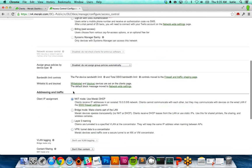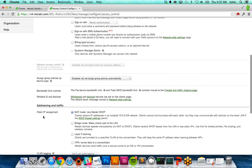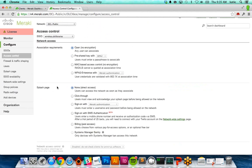And then you have this in NAT mode, which means that the access point is going to be passing out an IP address instead of using an upstream DHCP server. The nice thing about NAT mode with the Meraki access points is that the clients can't communicate with each other, so this is segmenting them from each other, and then you can simply tack on a firewall rule so that they don't have access to the rest of your network. And I imagine that's what you have here in your firewall and traffic shaping rules.